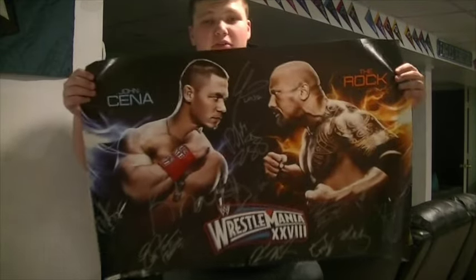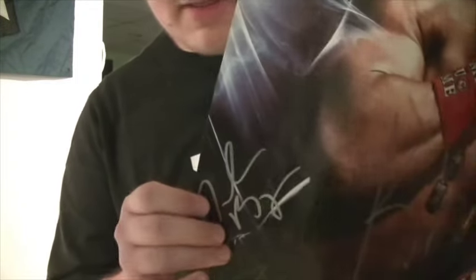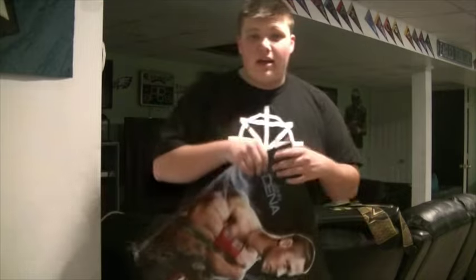My second favorite poster. And my first favorite poster, as you guys know, is the WrestleMania 28 poster, The Rock and Cena. And Daniel Bryan signed it right there. Poster's getting in the way, but I got Daniel Bryan to sign two things, both the posters that he was at.